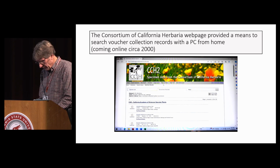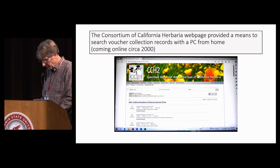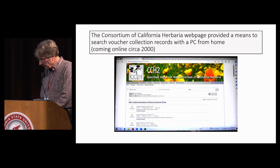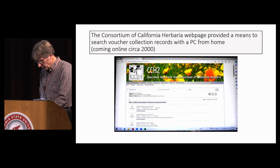When the Consortium of California Herbaria came online about 2000, it became much more convenient to search for historic voucher collections. But Cal Academy specimens were not included on this site until more recently, so I had to make a number of trips to Cal Academy.